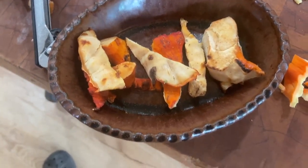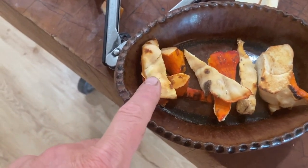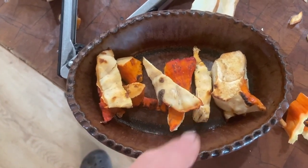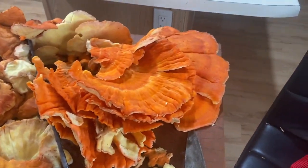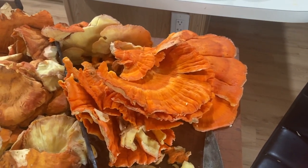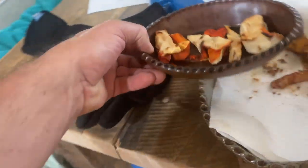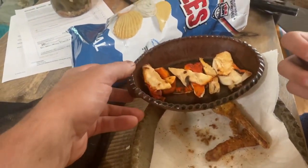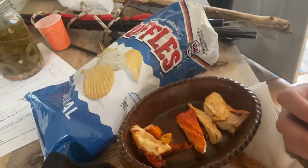Okay, now we got our last little test right now. This is cross cut against the grain, this is with the grain. So we'll just try out texture wise and see which one's better. There's a difference. They're both of the older stuff because I figured the grain would be most apparent in those. So here you go. This is the with the grain. We have not tried the with the grain yet.